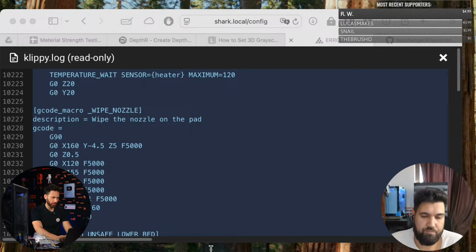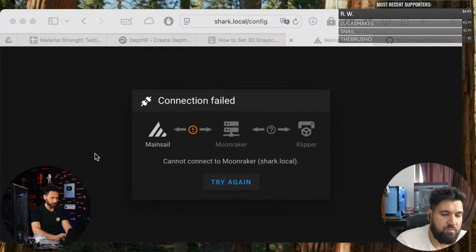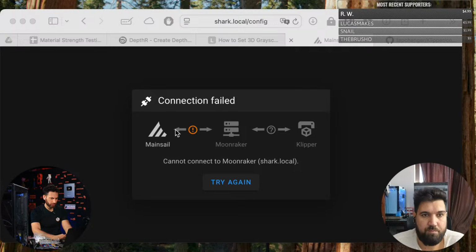I'm just going to send clippy.log to ChatGPT. Message is too long. You can scroll down and send it only the last syntax. All right, here. Upload file. Why won't it actually let me send? Check the log and tell me where the issue is.